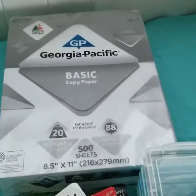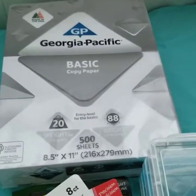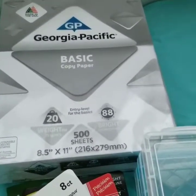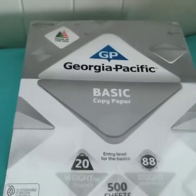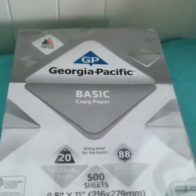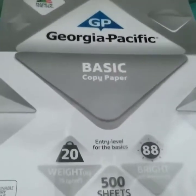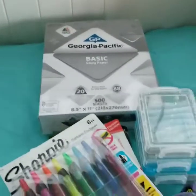I also use it for my toddler. She colors on it. She draws on it. We do her activities for her numbers and letters on it. It is wonderful. This paper was so worth the buy. So although I have 20 packs, I'm going to be a hoarder. If I see another sale from Walmart for 50 cents, I'm going to get 20 more packs.